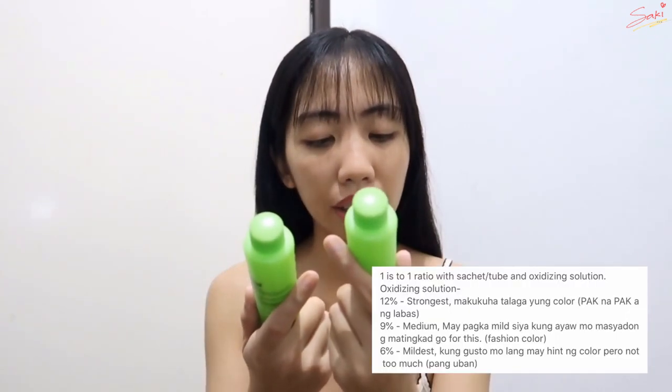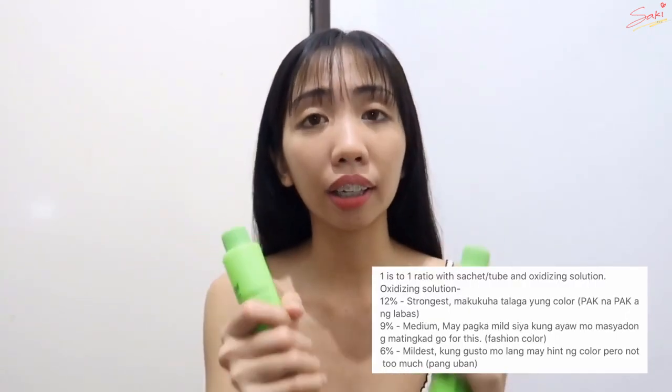So ang brand na kinuha ko is yung Bremod. Yung sikat na sikat ngayon na Bremod na pang DIY talaga. So, yung percentage nila is 12%. Both, yun yung kinuha ko guys. And each is 100 grams.